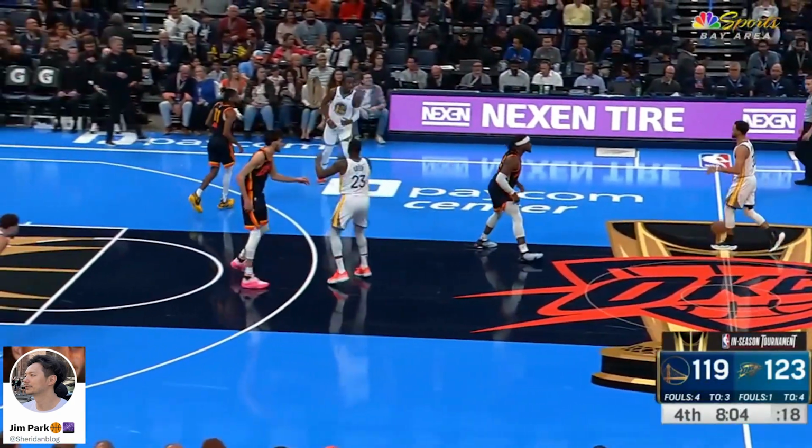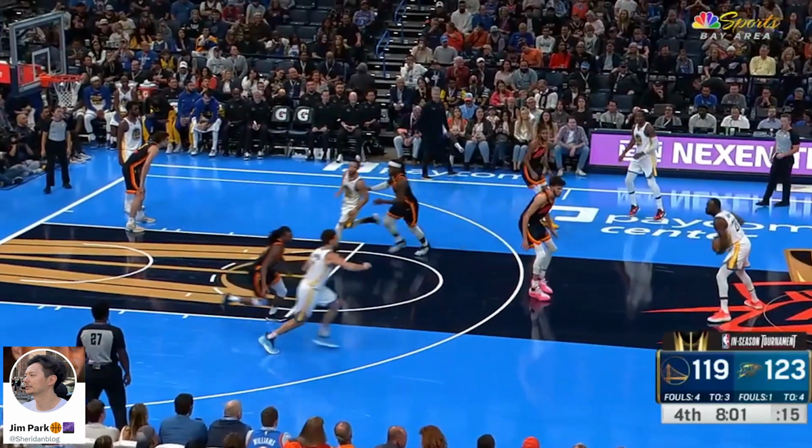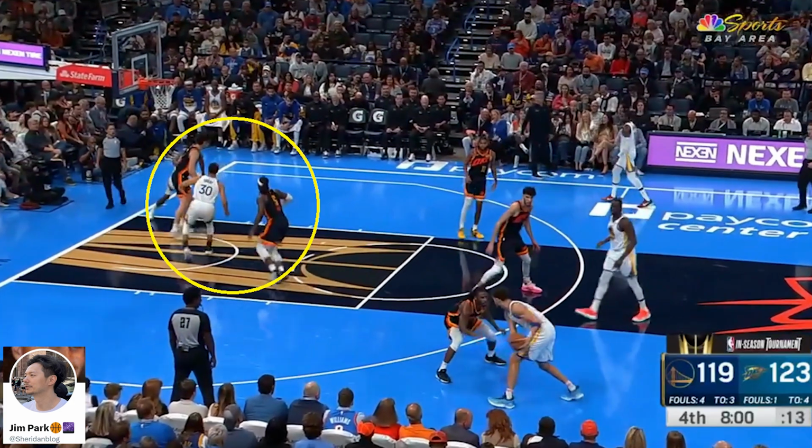Warriors run their motion offense. Curry dishes off to Kuminga and cuts down. Pass goes to Draymond at the top, then to Klay. Curry's now setting a screen for Wiggins for a possible switch, but I wonder if a matchup in the post against Lou Dort is exactly something Wiggins will be looking forward to. This could have also been a play for Curry to get a switch on Giddey on the screen, who would have been an immediate mismatch for Curry.